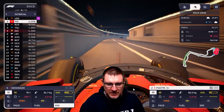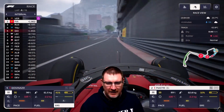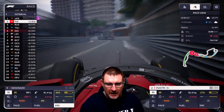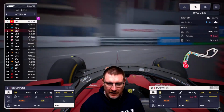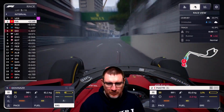Maybe new regulations, you need to narrow the cars back up again. I did post a thing on Twitter, with the 1988, 2008, and then the cars for this year, and they're almost doubled in size, length and width, to the old 1988 ones. And that was back when Monaco, it's always been difficult to overtake, but I remember watching it.